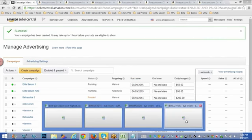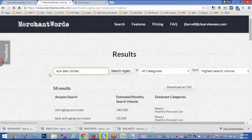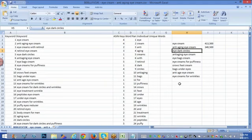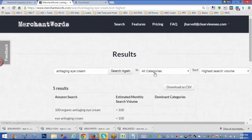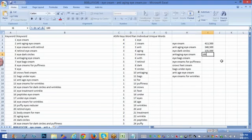All right, so let's head back to the next keywords that we want to evaluate. 135 on this keyword, and I know you've got to go pretty soon, Tim, so I'm trying to get past some of these. Let's see, the aging eye cream. This one says it doesn't get a whole lot of search volume, so I'm still going to put that in just to make sure that's the case. We'll put that in as 100, and we'll evaluate that when we come back to it next week.